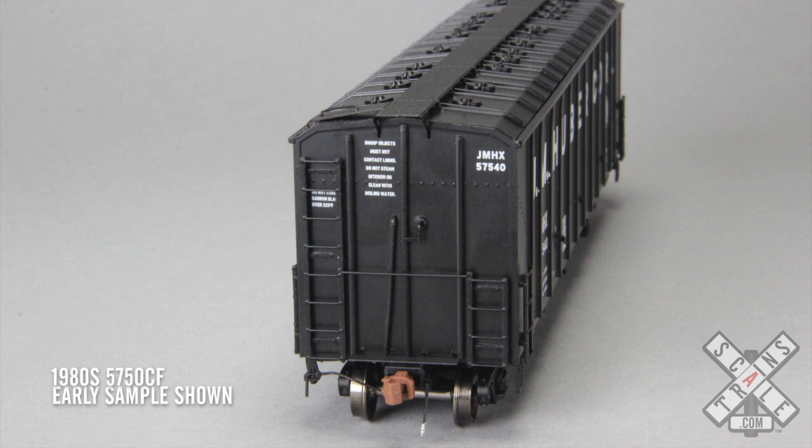You can also in this view see the roof line, and notice that the contour is continuous on this body variant. You'll also notice the roof walk and the many hatches on the roof of the car.